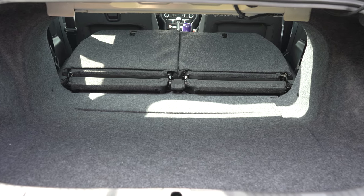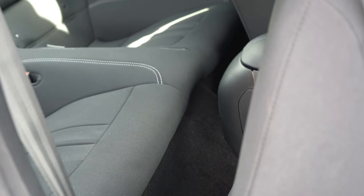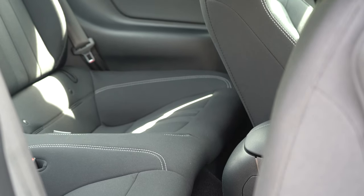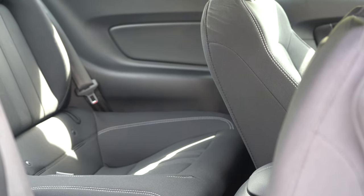And you have some cargo lighting, of course, back there as well. Then make our way to the rear legroom: 29 inches even for the fastback, 29.2 inches for the convertible. Either way, best left for children or car seats. Definitely not going to be able to fit any adults back there, but still plenty usable for small kids or car seats, like I said.